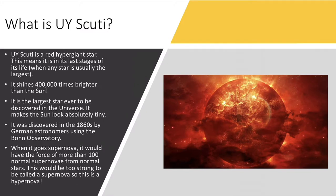When it goes supernova, it would have the force of more than 100 normal supernovae from normal stars. So this is not called a supernova really because it's too strong, so this is a hypernova.